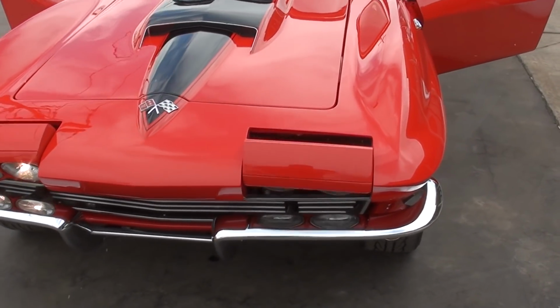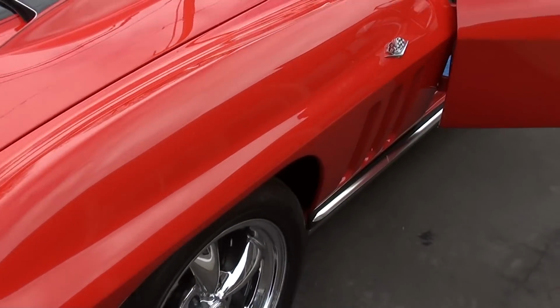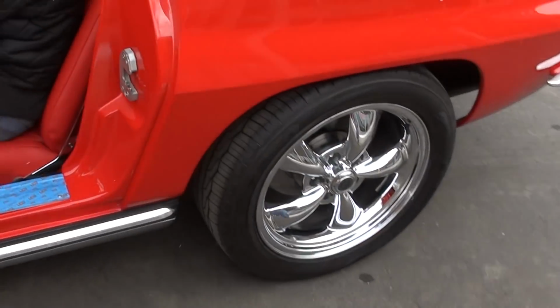Our headlight went out on that side. I didn't always figure something. It was on and then it went off. Oh.